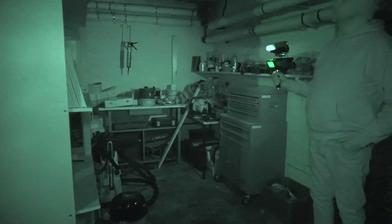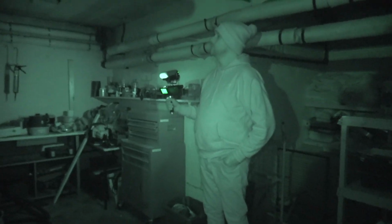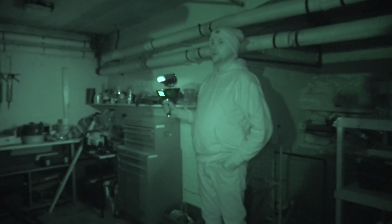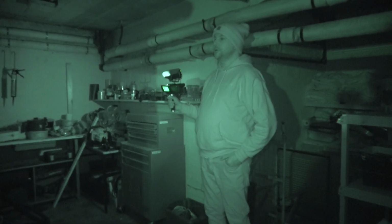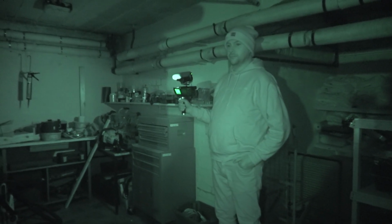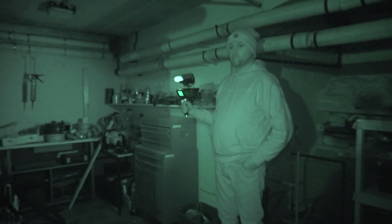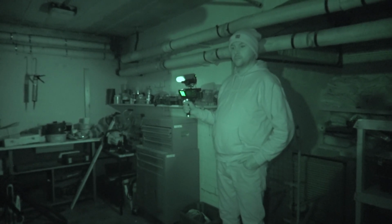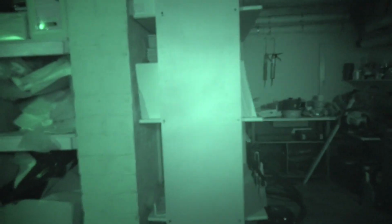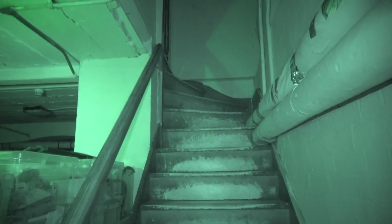Come on, make yourself known to us, please. Is that true? Was this area of the building used to store the bodies of the deceased until they were buried? Should we get the app out down here? Yeah.